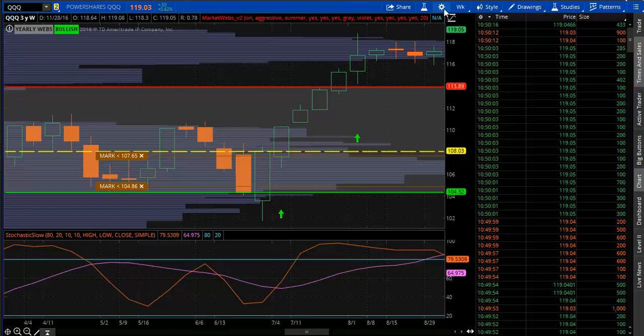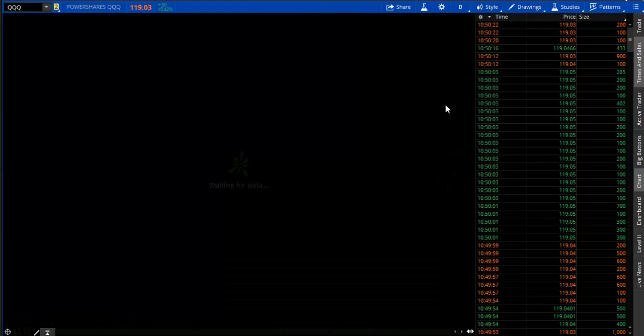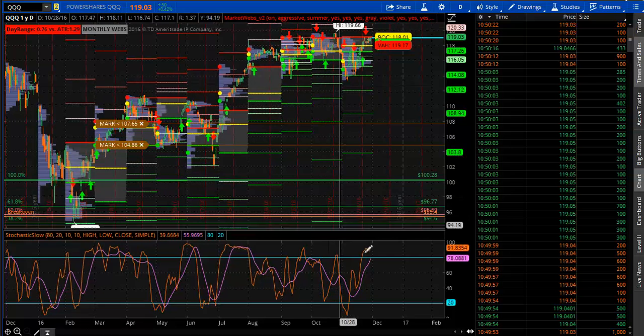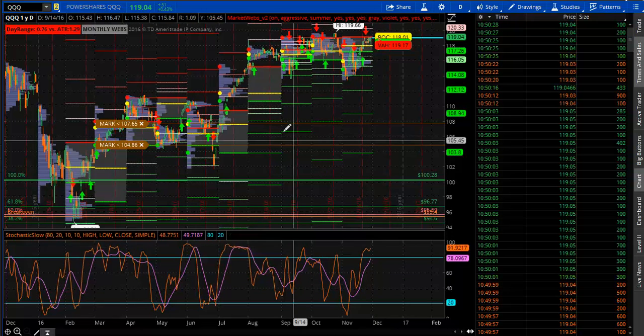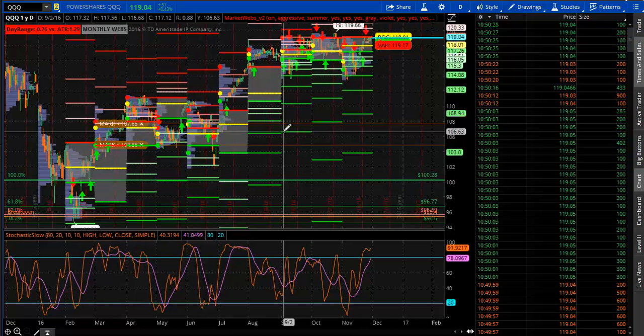On the daily time frame, our stochastics are over 90. Our signal line is over 90. So keep that in mind as Qs can go a lot higher, but you know it is a little pricey right now.